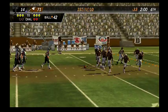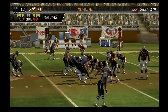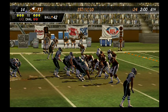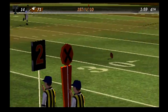First down and we've reached the 2-minute mark. Ball on the 42-yard line. Jackson goes in motion. Here they come. Throws this one away.